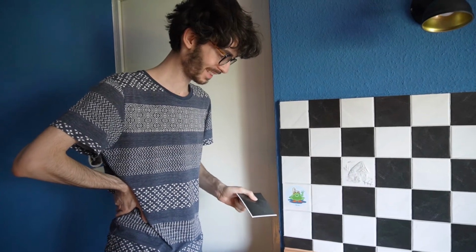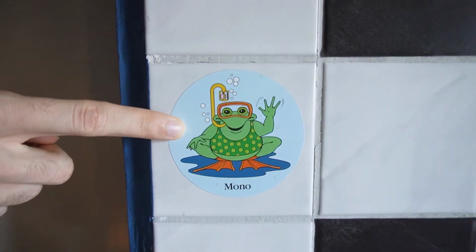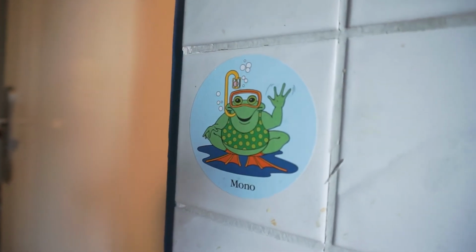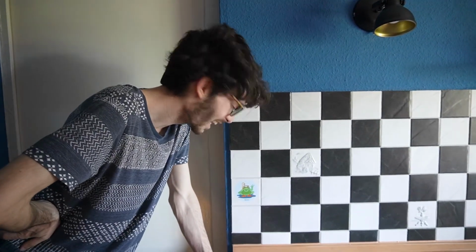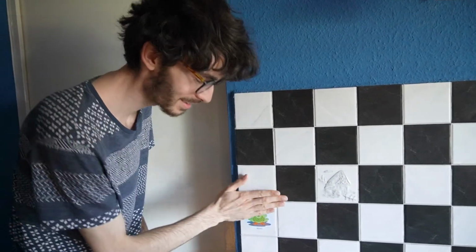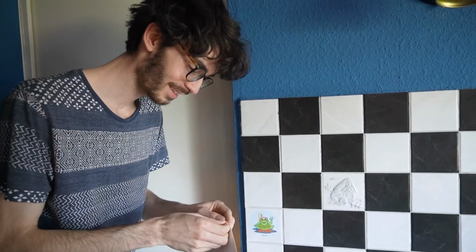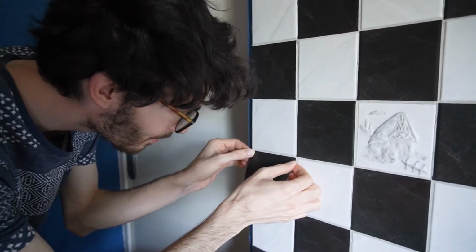It's time for the last tile, and we've waited quite a long time to put it on because this is the mono tile. Yeah, it's the mono. It's this weird frog, it's just always been there. I mean, I'm not really attached to it, but you know, it is a bit sad. Yeah. I don't want him to go away. But we're not going to take him away. He's gonna stay here underneath the new black tile so that he will be always in our hearts and on our kitchen wall. Goodbye, Mono.